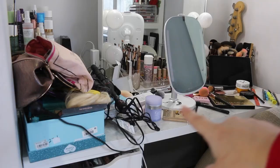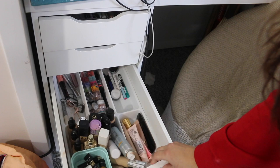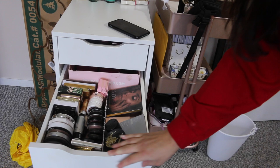So currently my desk is a little messy, so it does have to be cleaned up. And I do have two of these. I have the Alex 5 drawer, and I do have them pretty filled. Like they are stuffed. And either way, they do have to be kind of organized. This one can definitely be condensed. And then I have this one over here. It's a little messy on the side, so please ignore that, but they are filled. Like, I have one drawer just dedicated to highlights, so I'm not sure how that's gonna go.